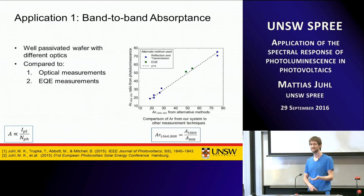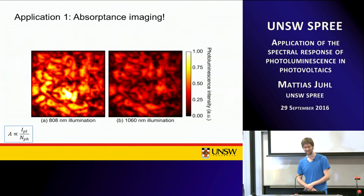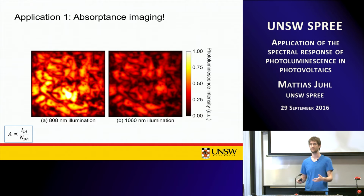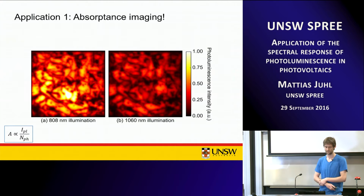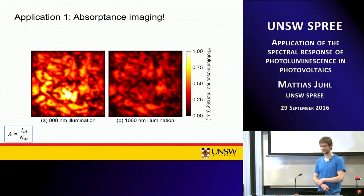But I know you're thinking, didn't we have a camera involved? We did. So we did imaging too. This is a multicrystalline sample, no diffusion or anything. We threw it into an alkaline texture, which means we get random pyramids being generated everywhere. But because it's multicrystalline, they're all generated in different directions. So each grain has different light trapping properties. So we're hopefully going to see some variation across the wafer.